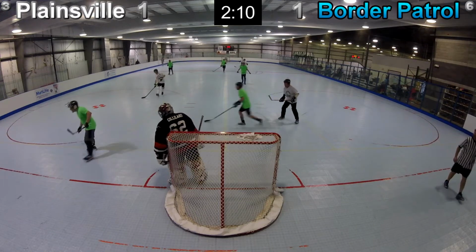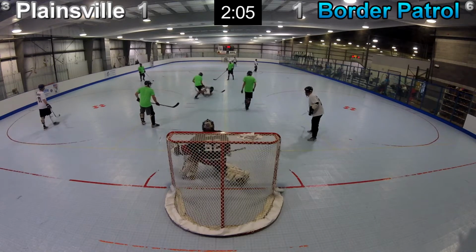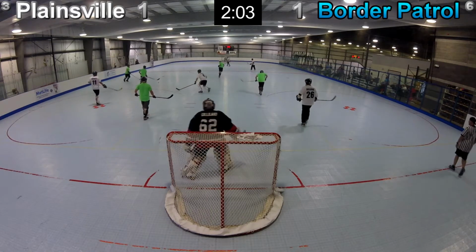Jeff Hergett will take control. Here's a call from Mandel, and that's blocked. Mandel trying to get control. He is shoved. No call.